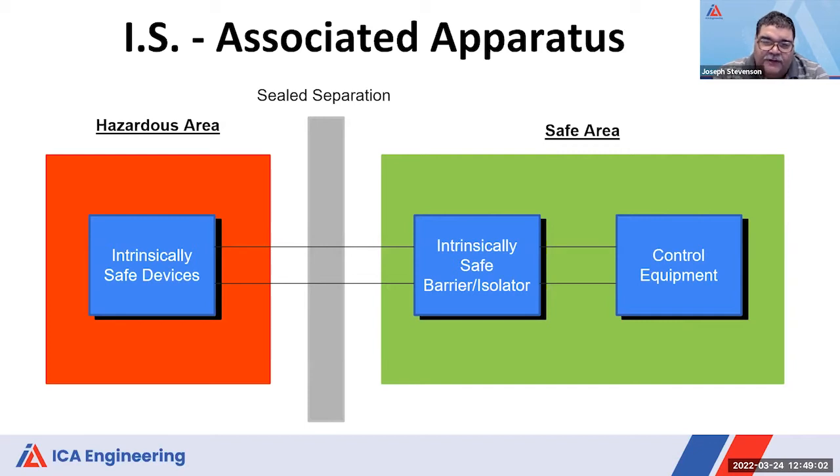So wherever you have a penetration from a hazardous area to the safe area, there has to be sealing. It has to be sealed so that there's no possible penetration of the hazardous substance into the safe area. And then you'll run that through an intrinsically safe barrier or isolator, and then that signal goes to your control equipment. So the barrier or isolator provides that isolation between the hazardous area and the safe area.